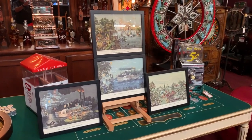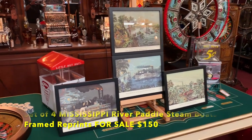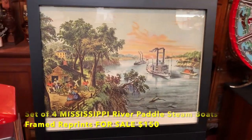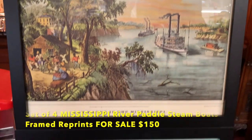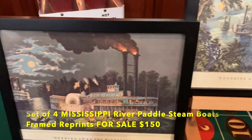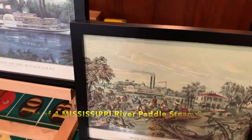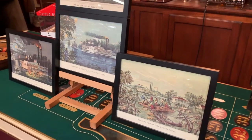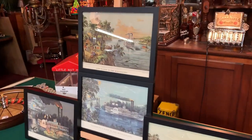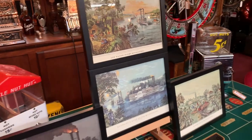What we have here is four prints, reprints of the Mississippi River. Just kind of something cool we picked up, thought it looked good in somebody's collection in the background, maybe perhaps. But just four different pictures showing the different paddle boats, steamboats going down the mighty Mississippi River. M-I-S-S-I-S-S-I-P-P-I. Thank you, grammar school education, for that. So anyways, if you are looking for something vintage river-like that would look good for your collection, these might be for you.